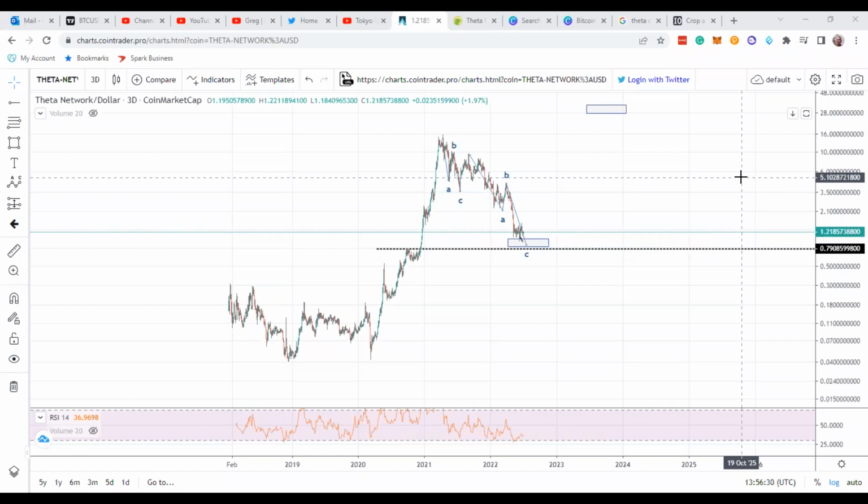I'm Greg, and I'm going to go over a coin called Theta Network. This round, I'm not going over the fundamentals of it. I did a little bit of a video on that. I suggest that before going into any type of asset, you look at the technicals first, in my opinion, then check out the fundamentals. Make sure there's no monkey business going on behind the scenes.